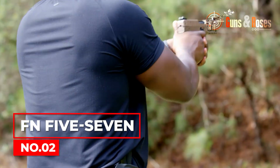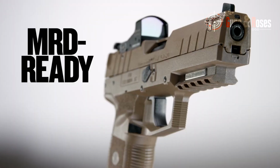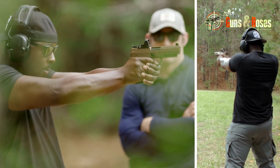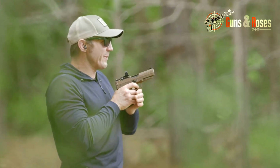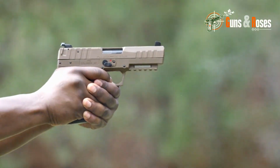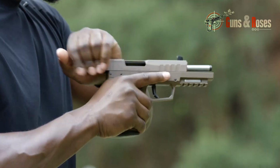Some pistols don't just challenge 9mm, they flat out humiliate it. The FN57 is one of those. Chambered in 5.7x28, this thing shoots so flat you'll think recoil forgot to show up. 20 rounds in the mag, laser-like trajectory, and enough velocity to make 9mm look like it's jogging.